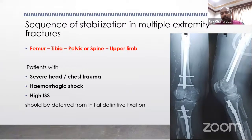But you need to know the techniques of how to reduce these fractures, and the sequence of stabilization in multiple extremities. If you're asked, you have a pelvic fracture, tibia fracture, femur fracture, how am I going to start? Always you start with femur first, then you go to the tibia, then pelvis, spine, and the upper limb. This is the sequence generally followed for quick stability, not necessarily of the fracture, but for the patient, to stabilize him quickly.